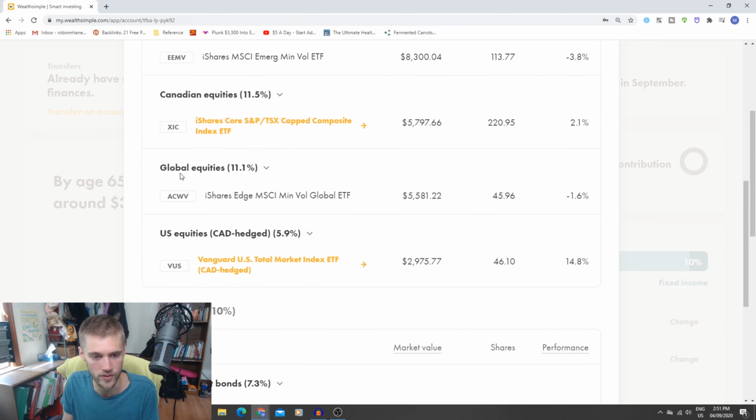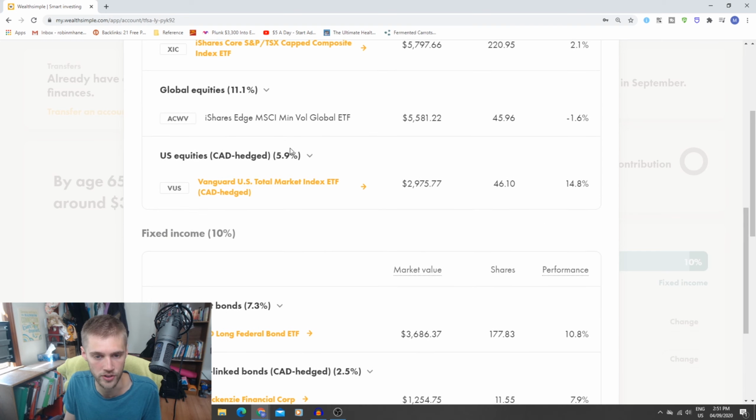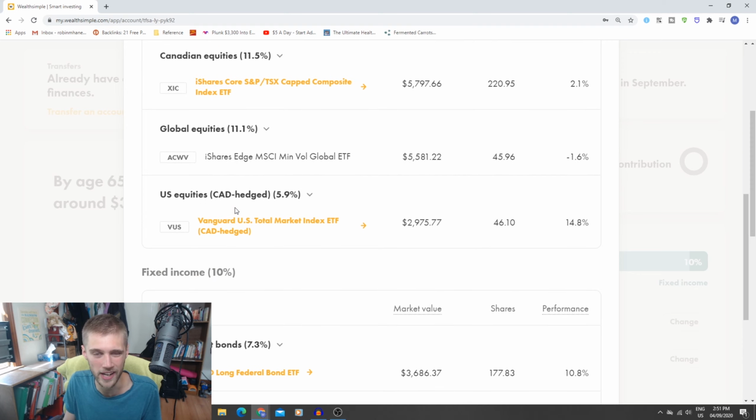And then next we have this global equities ETF, which is just a little bit of everything once again, and you can see that overall it's down quite a bit, sitting at about negative 1.6% with 45 shares. And then the very last one we have is the US equities. So you could slap another 6% onto the 23 we have, so that's about 30% US equities, which is pretty good. Ideally, I'd like Wealthsimple to have a little bit more than that, but at the end of the day, it's okay. I'm not going to complain too much.